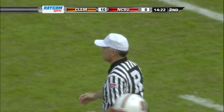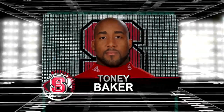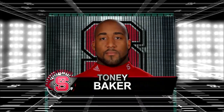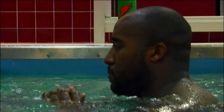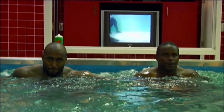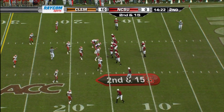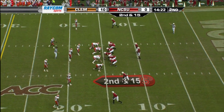Let's go downstairs to Mike. Mike? Well, one of the things that's really helped this state offense in recent weeks is the establishment of a running game. And how about Tony Baker, who missed 2 years with a knee injury? He is back. They say he's as strong, as fast as ever. It's an amazing testament to this young man, what he went through. But what a couple of games he has had in really reigniting this NC State offense.